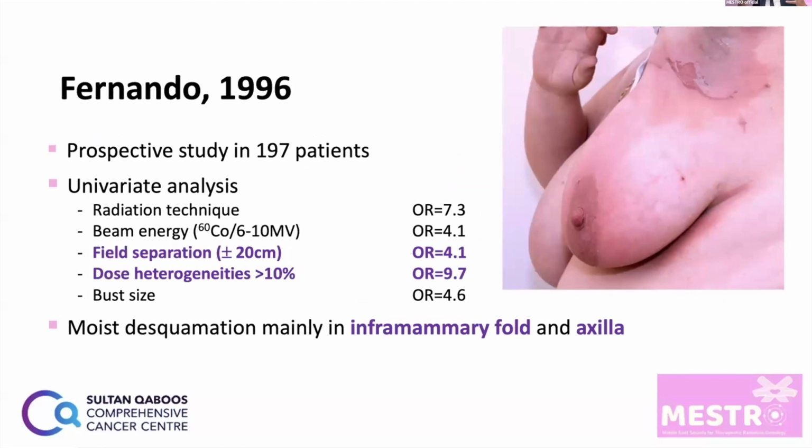Now, what else can we do? I think there was a very interesting study from the Royal Marsden. Fernando in 1996 followed 197 patients and asked, what are the risk factors for moist desquamation? And he found that the radiation technique was one important factor, comparing lateral decubitus versus supine. So we don't do lateral decubitus anymore.